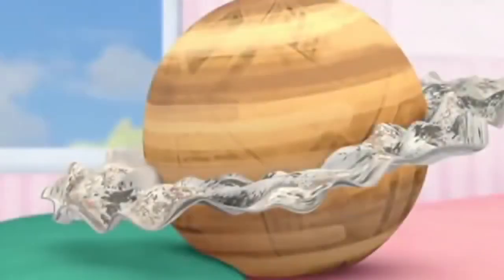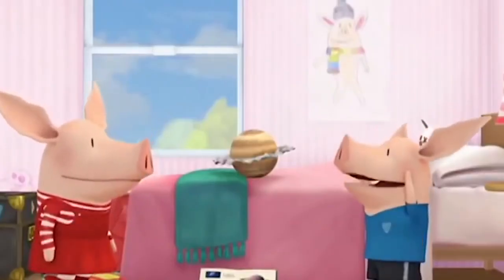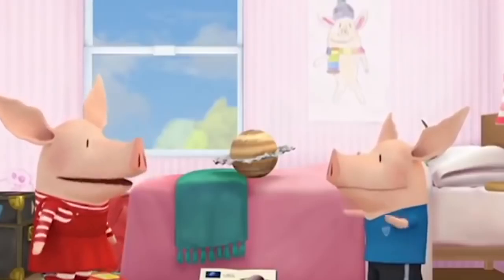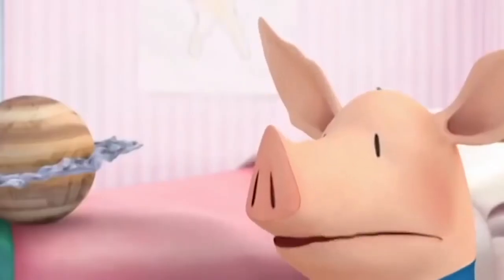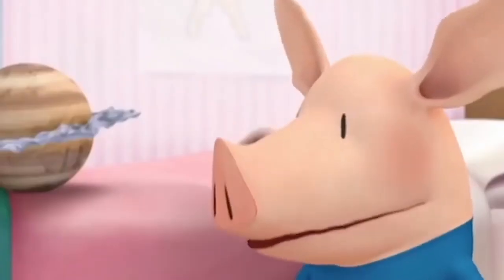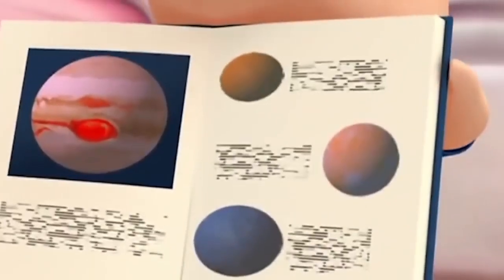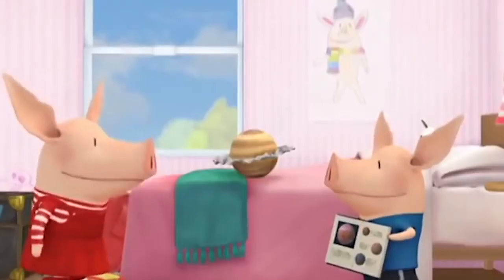It looks really real, Olivia. Naturally. And now, we make the red planet. Jupiter! Jupiter is not red. Well, it has a red spot on it. Red spots on a planet? Not spots, spot. One big red spot. See? Wow, that's so cool. Told ya.